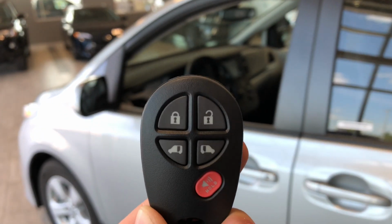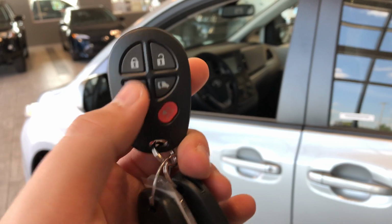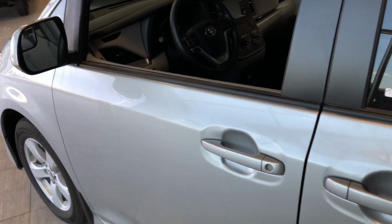Helping us inside is our key fob here. It's got our lock and unlock button as well as our power sliding door buttons. Press the unlock button for the driver's side. And we're going to take a look in the front first.